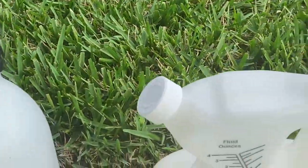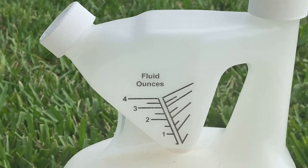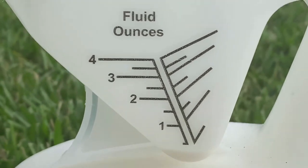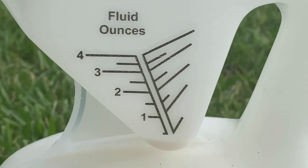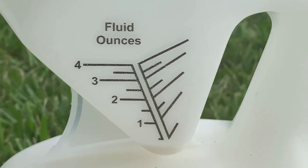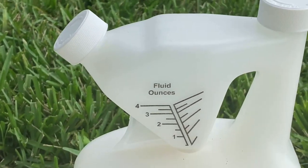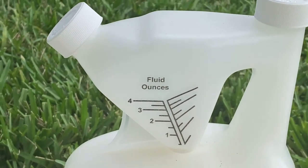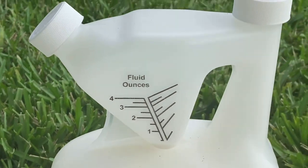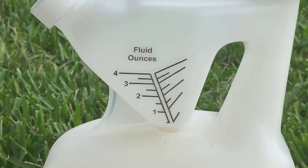And generally, with this one, right here is a built-in measuring cup. It'll give you the ounce measurements, 1, 2, 3, 4, and everything in between, though I'm not sure if you can really see that. By simply tipping this bottle over into that cup, once you get your desired amount of ounces, you just pour it out of there. Now those ounces are determined by the square footage of your yard.